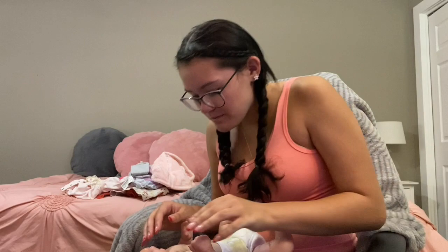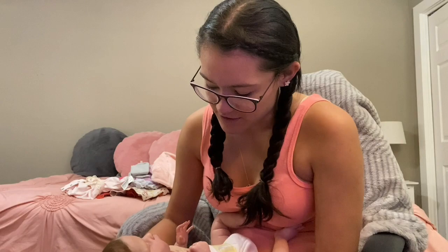Her mouth, everything is painted so nicely. You know how babies have milk bumps? She has tiny ones on the side of her nose and at the very corner of her eyelid. She is so detailed, which one would imagine if they were a prototype doll. And I believe it's Jacqueline Kramer. I believe that's who it is.